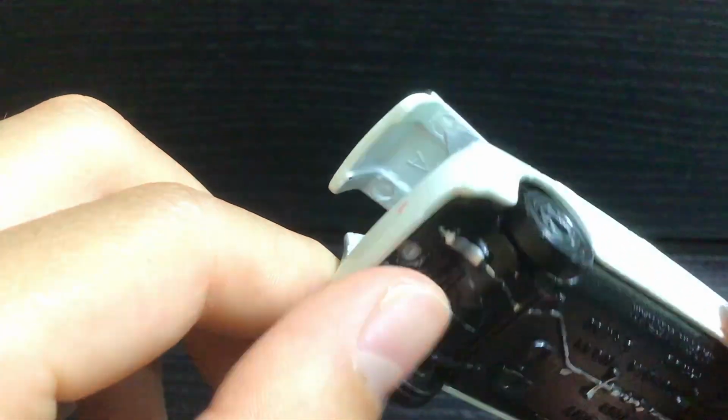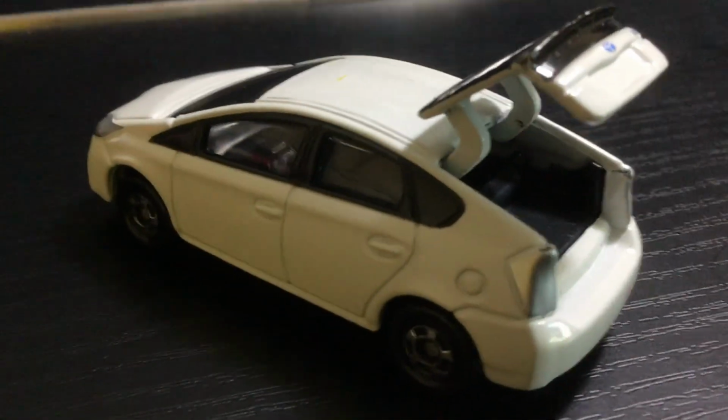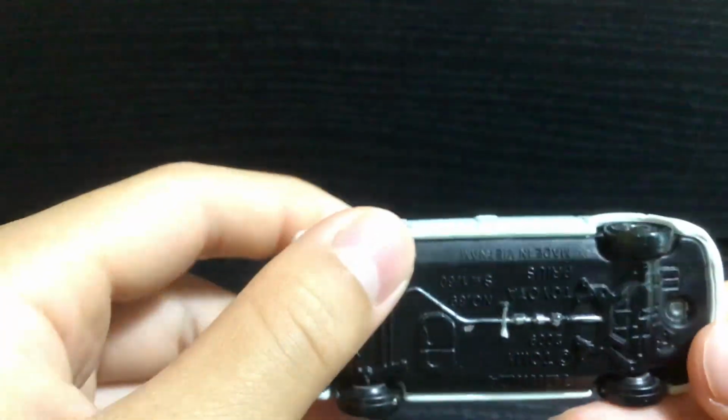But first of all, the window is black. There's no window, it's just a piece of black paint. And then when you actually close it, there is still a large panel gap between the bodywork and the bonnet, which is just really depressing. So, this is one of the low points of Tomica.